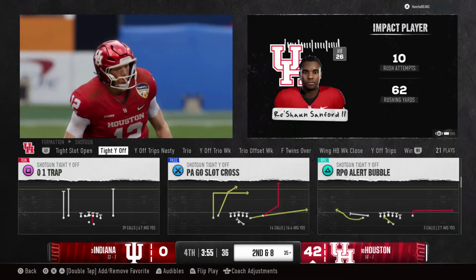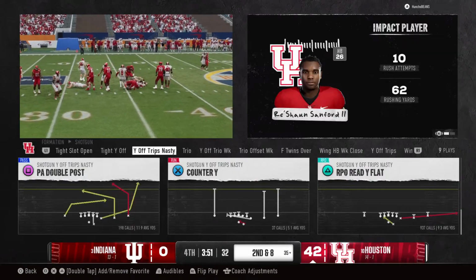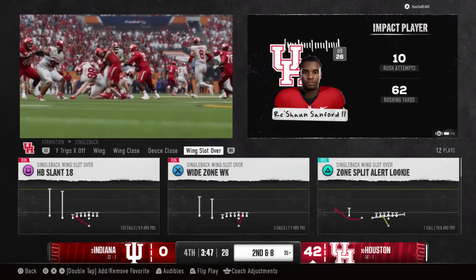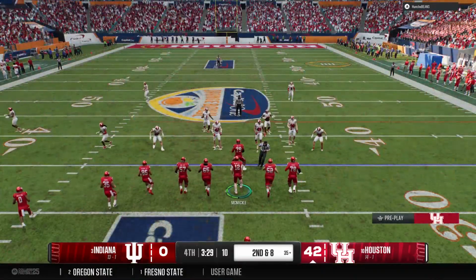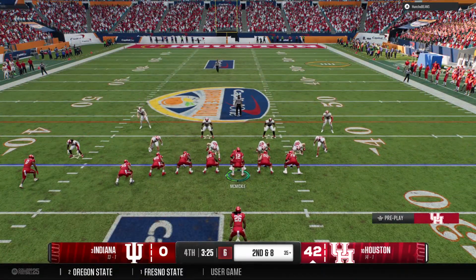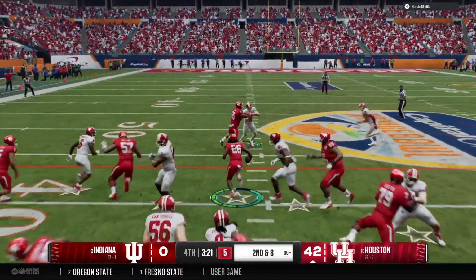You know, in the era that we live in right now, everybody wants to spread the field around, try to create space, try to create one-on-one matchups, and the defense is countered over the years by trying to play out wide. But here's a great example. The defense has the ability to play wide, but still be solid at the line of scrimmage and not give up big run plays. Handoff as they try to work the clock here.